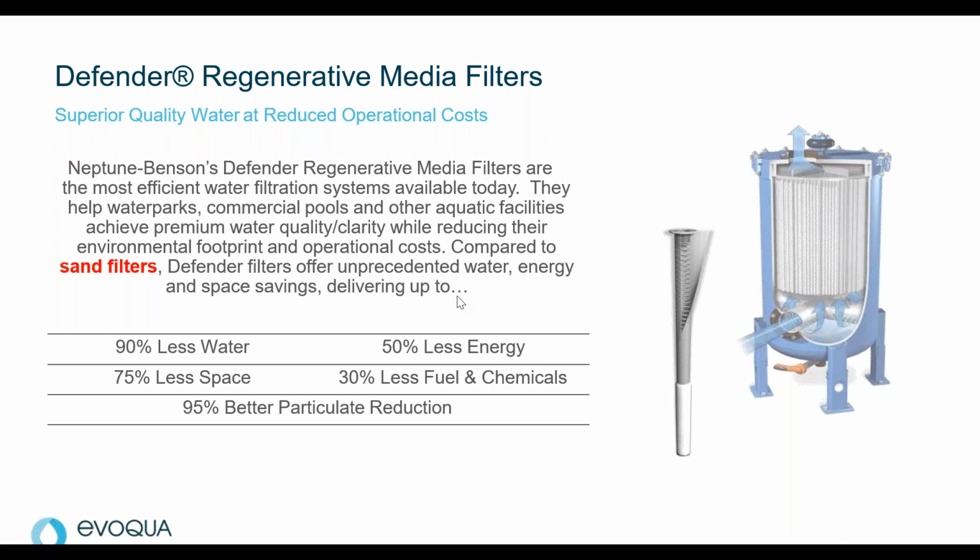Basically, the question is, do you know when sand filtration was invented? The answer is 1827. As you can imagine, sand filter has been around a very long time. The technology used today is still very widely used, traditional in a sense, and in comparison to our technology called regenerative media filter, there's a big significant benefit with using our technology.